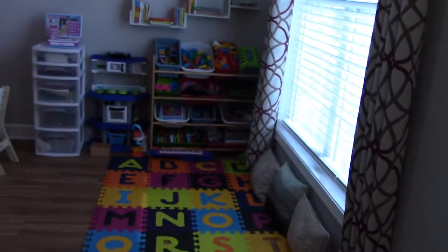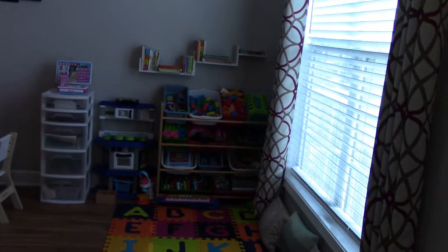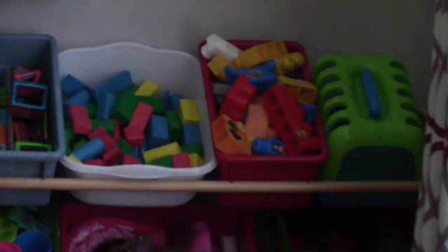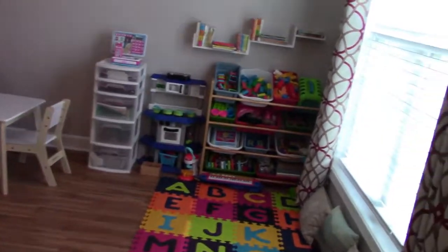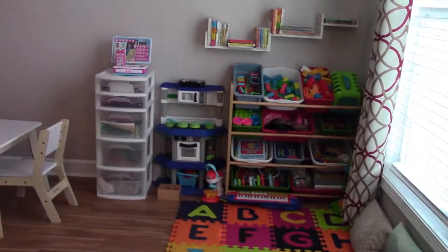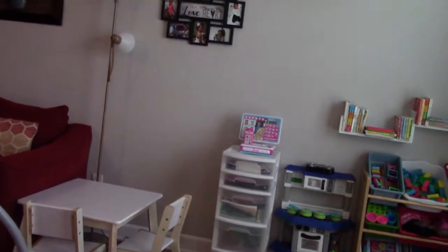And so over here is where I ended up just sticking the Lego table. They don't use it every day, so I decided to put it away. If they really want it, they'll take it out and grab their bucket with the Legos and they will sit right here and play with it. So yeah, that is it for the tour, you guys. I'm so thrilled and excited and thankful for how everything turned out over here.